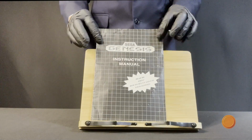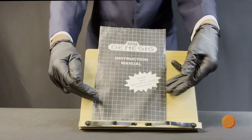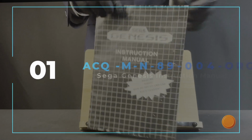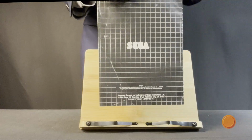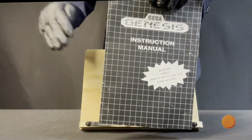And let's be honest, try finding one of these manuals in a decent nick on eBay. It's either missing entirely or it looks like it took a dip in a mug of tea. And so, this 1991 Sega Genesis instruction manual joins the Rkaydz Museum collection, a crisp and complete relic of the 16-bit era, proof that gaming began on page 1.